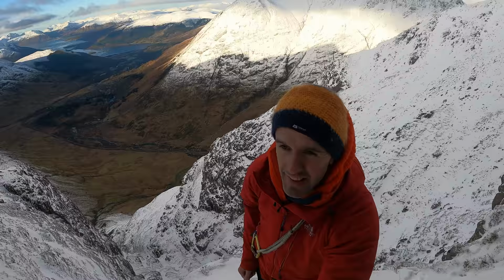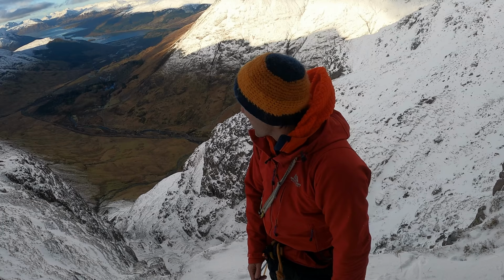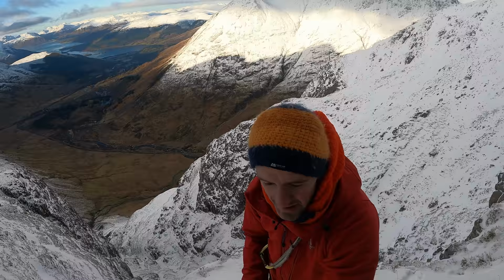However, I'm here at the belay, which is nice, and I'm just bringing up Andy Nelson and Helen Renard and enjoying this lovely view down Glen Coe, down to Ballachulish. It's absolutely stunning. Next pitch looks a lot easier, thankfully. It's just as well, because I've just taken hours to lead this one.